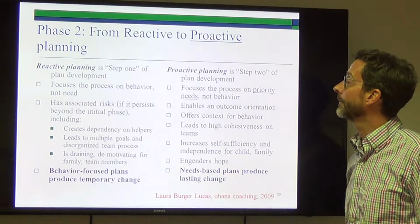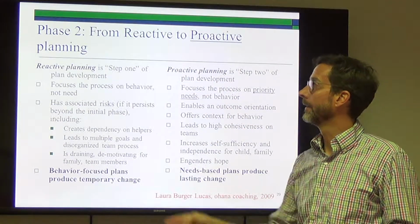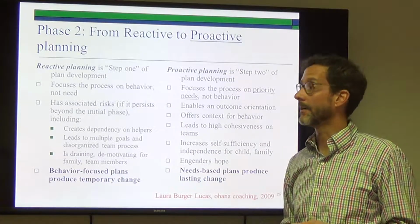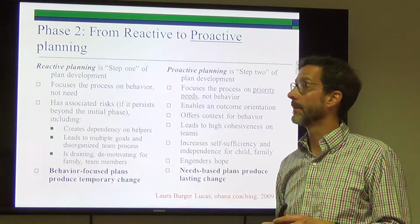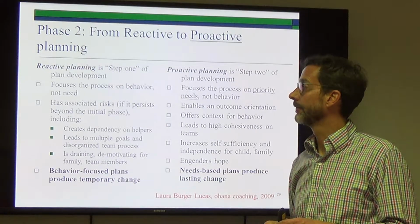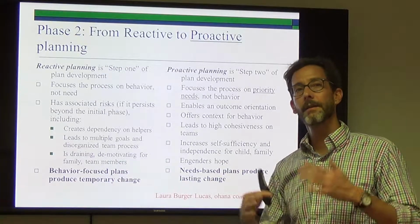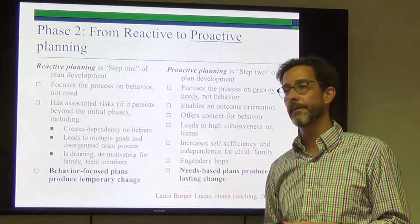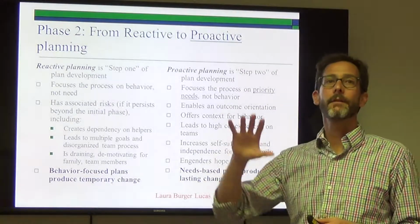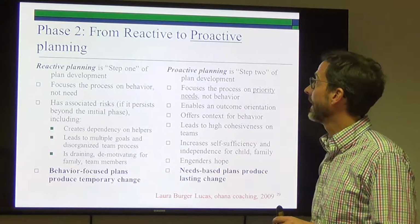So a couple points about planning. We're moving from reactive to proactive planning. So reactive planning might be a part of plan development where you focus on the big behaviors that these young people often have. But it has associated risks. Behavior-focused plans typically produce temporary, context-specific change. We want the change to generalize to the entire youth and family's life.